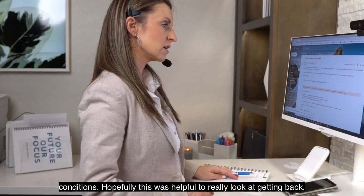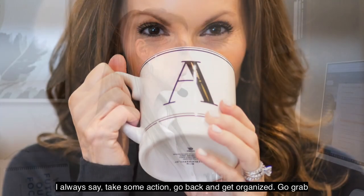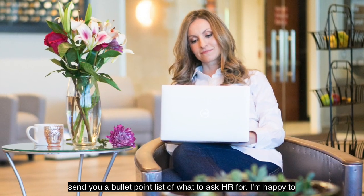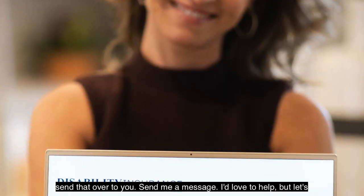Hopefully this was helpful to really look at getting back. I always say take some action, go back and get organized, go grab some of those benefits. If you're not sure what to ask for, I can always send you a bullet point list of what to ask HR for. I'm happy to send that over to you. Send me a message. I'd love to help.